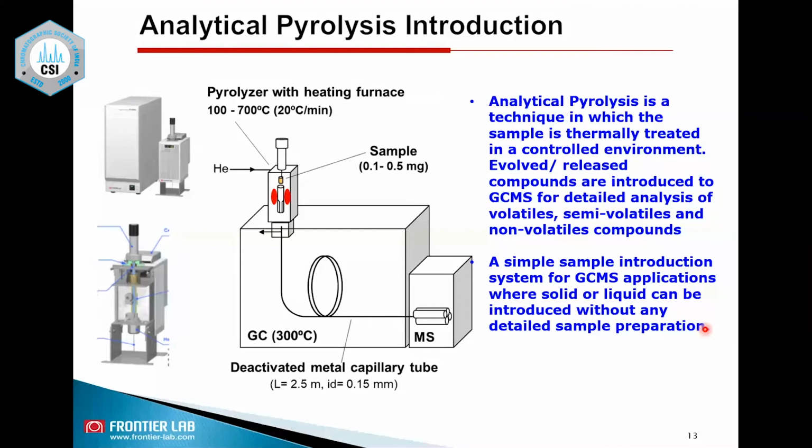Then you also have thermal desorption. Again, in thermal desorption you apply some heat, but you are not totally decomposing the material. And you have SPME, solid phase micro extraction. That's another way people introduce some of the semi-volatile compounds from water or air samples. And you also have purge and trap.